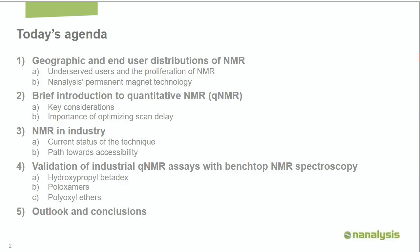So I'd like to very quickly go over what I'll be presenting today, just to give you an idea of what to expect, because it will be kind of split up into several different sections. So I'll start by discussing both the geographic and end-user distributions of NMR as it currently stands, which will lead me into briefly touching upon the concepts of underserved users and the proliferation of NMR.